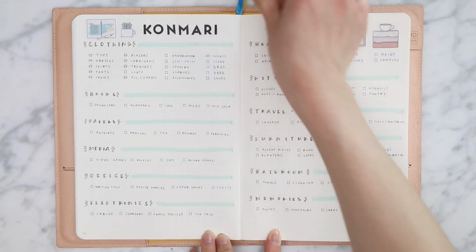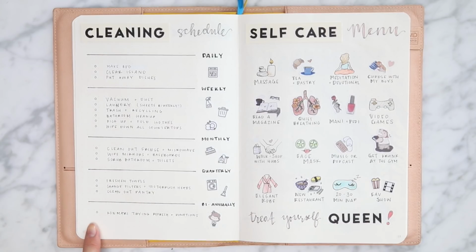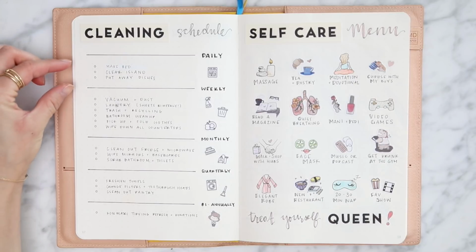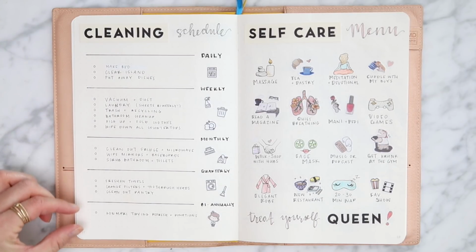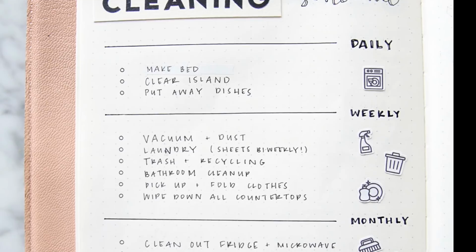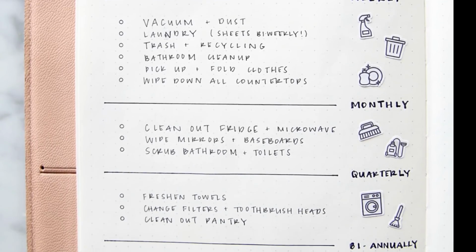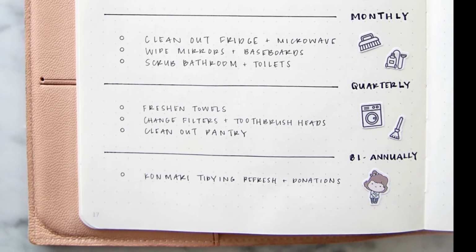So I created 4 spring cleaning collection ideas, and the first thing I did was a cleaning schedule. A cleaning schedule is a way to keep track of the major chores that you would likely do around your house. I separated by time frames, so daily tasks, weekly tasks, monthly tasks, quarterly, and biannually. And this way it's like, hey, freshen up your towels once a quarter, maybe do a KonMari refresh twice a year to make sure you're getting any extra clutter out of your house, things like that.